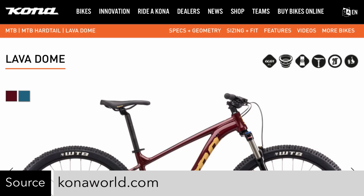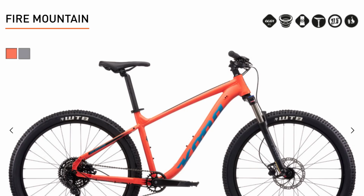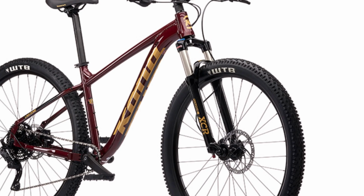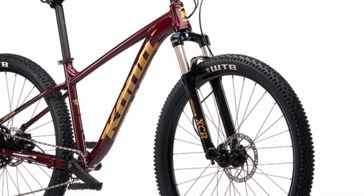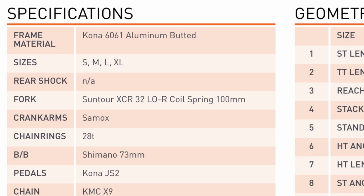The next bike on this list is actually kind of two bikes. So the Kona Lava Dome, which is a 29er, and then the smaller brother of that one, the Fire Mountain, which has 27.5 wheels. They both come in at $749, but we'll focus primarily on the Lava Dome here. The fork is an SR Suntour. It is a coil spring fork, but it's the XCR, so it's the highest level of their coil spring forks, and it has 100mm of travel.